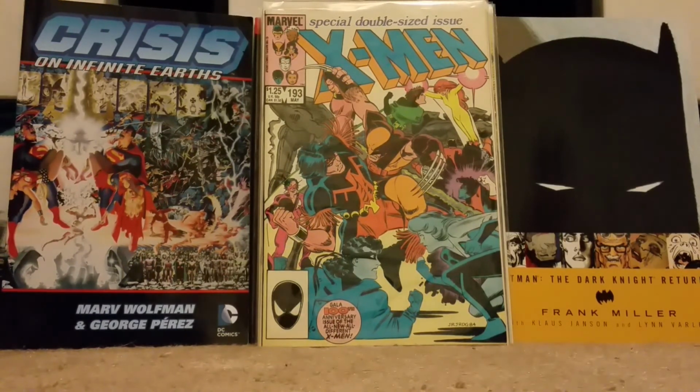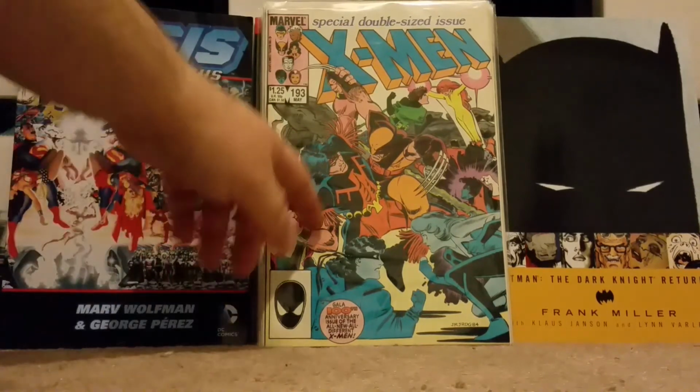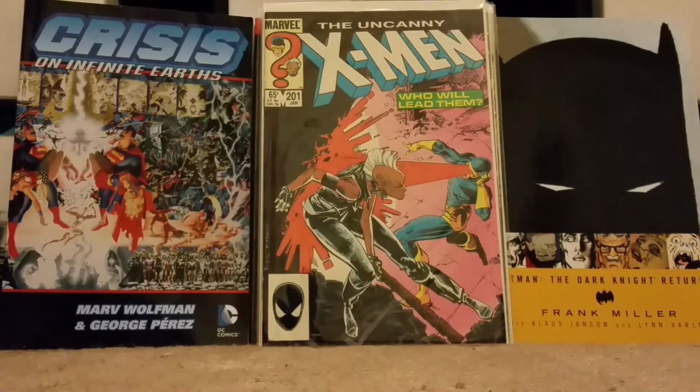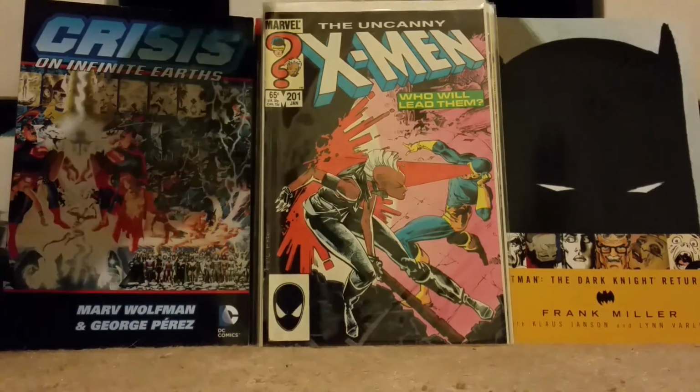X-Men 193, this is the first appearance of Firestar in regular Marvel continuity. There she is there. It's also the first Warpath costume in his typical costume that he's usually in, the Thunderbird version. Uncanny X-Men 201, this is the first appearance of Nathan Summers, baby Cable. And I believe this is when Storm takes over as the true leader of the X-Men.